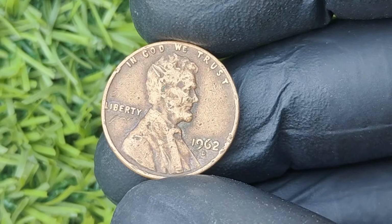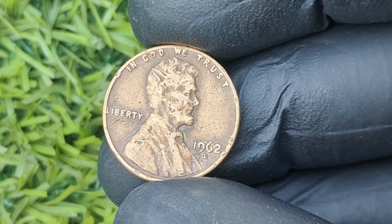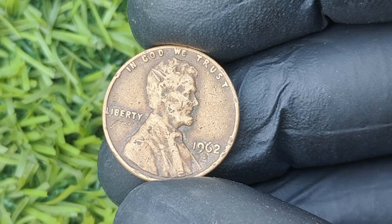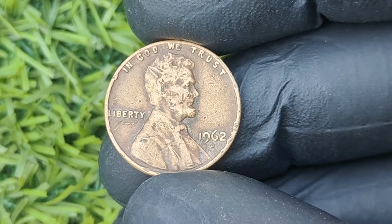Look at Lincoln's face, letters, and date. If you see shadowing or doubling, don't ignore it. That could be your payday. Off-center strikes, clipped planchets, die cracks, or misaligned dies can mean big money.